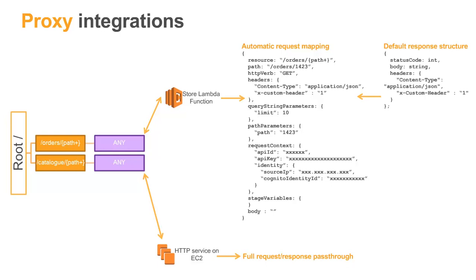Similarly, in our example under the orders path, we have an any method that's integrated with a Lambda function. When you use the AWS proxy integration with Lambda, API Gateway automatically applies a transformation to the request and generates an event body for Lambda with all of the information we have about the request, about its context, and the API Gateway context itself, such as stage variables, for example. What we expect back from your Lambda function is the structure defined there that contains a status code that you want to return, a body for the response, and a map of headers. If you have custom headers to return, API Gateway knows automatically how to translate that data structure into an HTTP response.